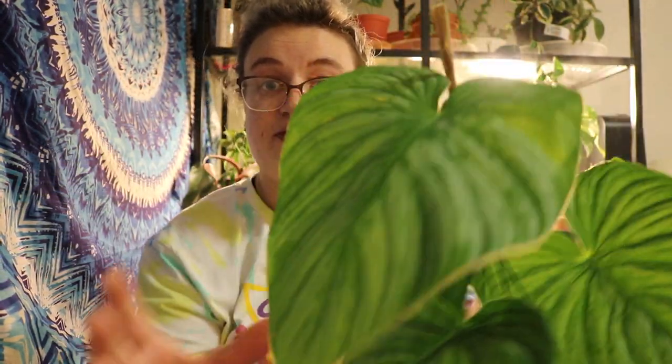So the last plant I have to show you guys, I got in Guelph at a rare plant boutique called the Secret Garden Boutique. The owner's name is Elle. She seemed really, really nice when I met her. I only met her briefly because I knew what I was going for when I got there. She'd posted a picture of this plant on her Instagram and I just needed it in my life. And it is the Philodendron Pastazanum Silver.